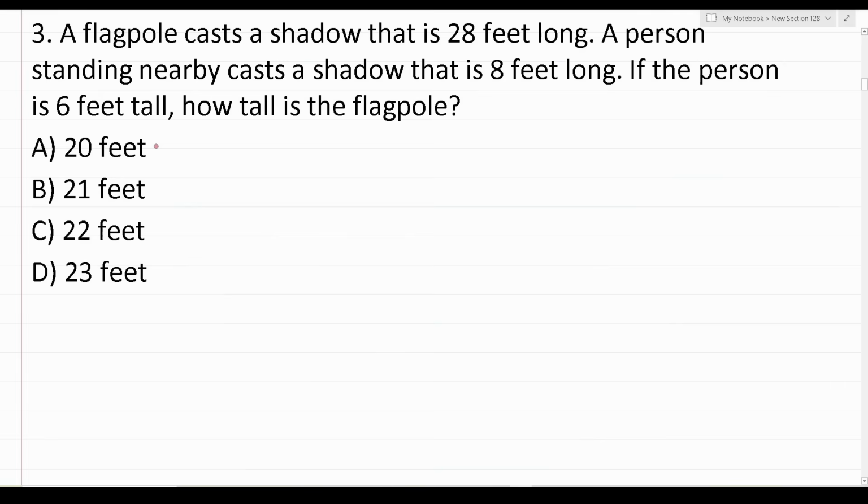All right, so number 3 says a flagpole cast a shadow that is 28 feet long. A person standing nearby cast a shadow that is 8 feet long. If the person is 6 feet tall, how tall is the flagpole? For this one, it might be helpful to make a little sketch. According to the problem, we have a person standing next to a flagpole. We know that the flagpole casts a shadow that is 28 feet long, and the person standing nearby cast a shadow that is 8 feet long. In addition, we were told that this person is 6 feet tall, and we want to know how tall the flagpole is.